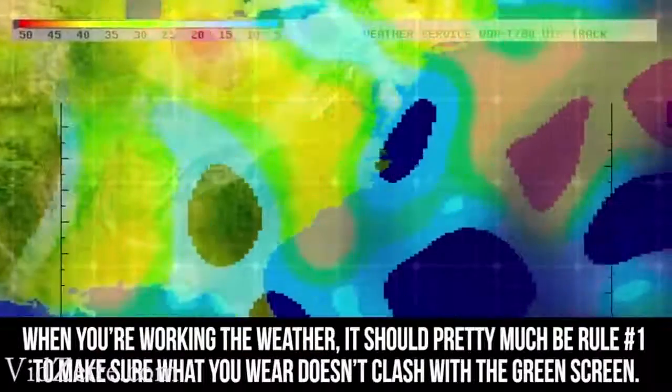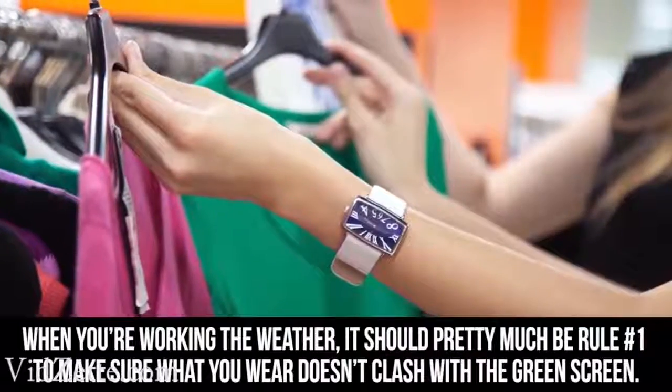He went on to describe that this is a chroma key error. Chroma keys are ways of combining two pictures. The most common thing that we see is when we look at the evening weather report. The weatherman is actually in front of a green or a blue screen, which is the chroma key. And he makes all of his motions looking at a monitor which combines his motions with projected maps and so on. That way they get a very clean picture and everything works fine, except when you're working with the weather, it should pretty much be rule number one to make sure what you wear doesn't clash with the green screen.